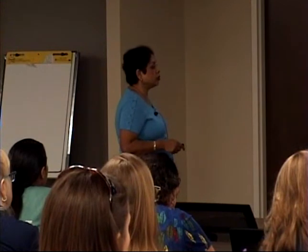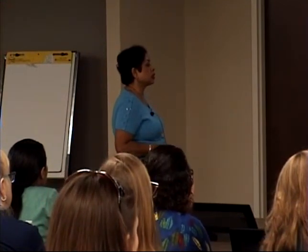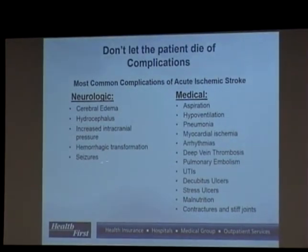Aspiration, hyperventilation, pneumonia, MI, arrhythmias, DVT, PE, UTI, decubitus ulcers, stress ulcers, malnutrition, contractures, neurologic complications, cerebral edema, hydrocephalus, increased ICP, hemorrhagic transformation, and seizures.